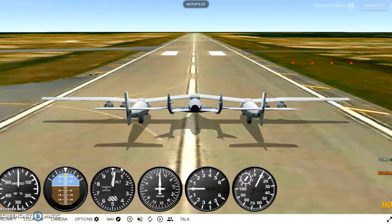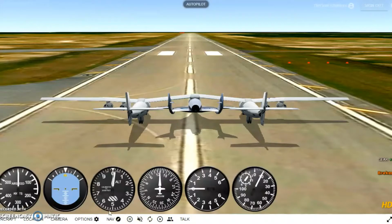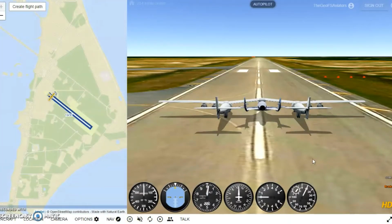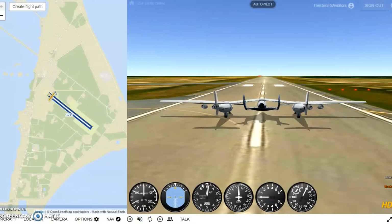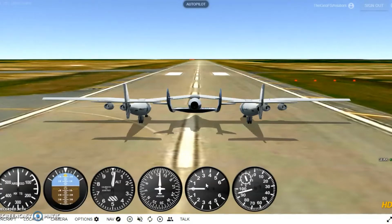I'm gonna hit X to do that extra feature so this thing fires off, and then real quick I'll switch over to the Spaceship 2. So without further ado, let's take off. We are at Cape Canaveral, by the way, on the launch strip, whatever you call it, the runway, I guess. Here we go. Fire up the planes.